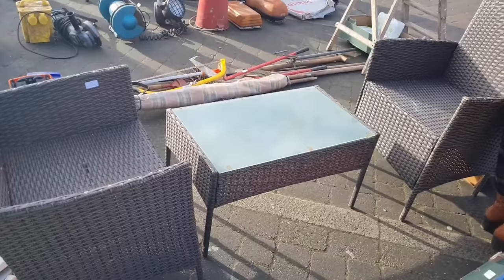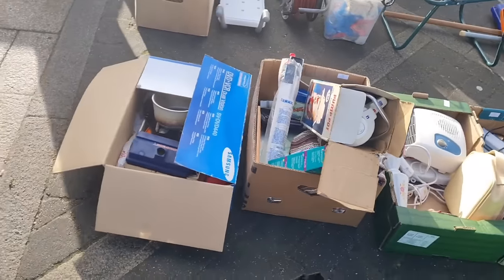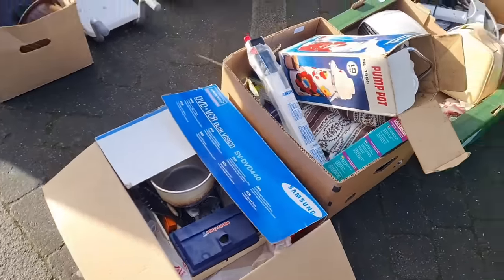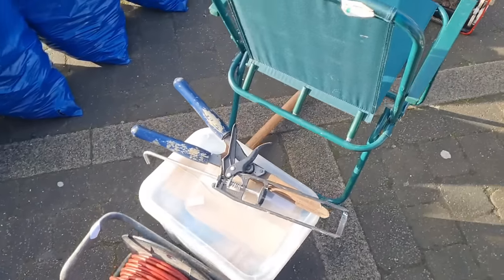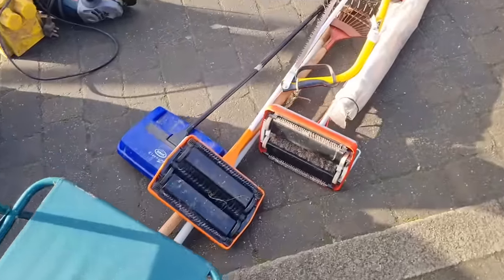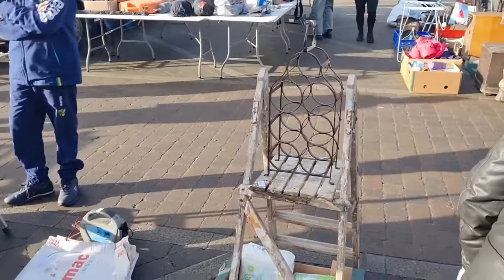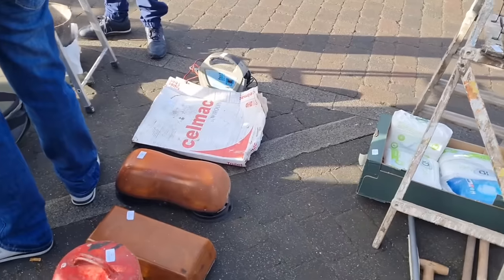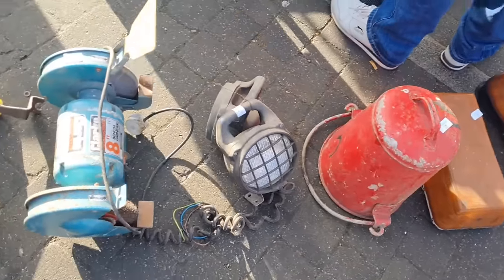We got chairs, tables. We got some stuff here. There we go, heaters, electricals. Oh, there is some crap here. There's some old push hoovers. Step ladders. Ooh, a wine rack. Far too sophisticated for me. Some orange beacons. Some lights.